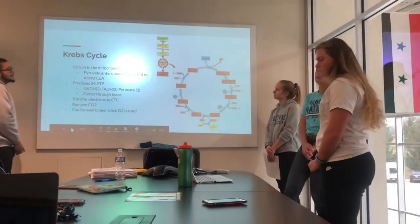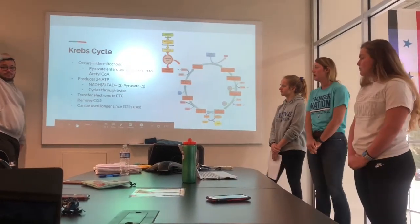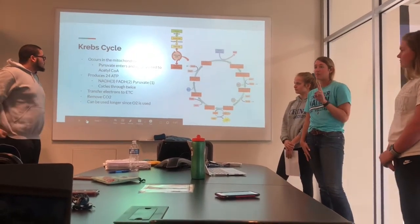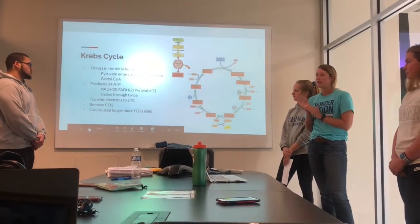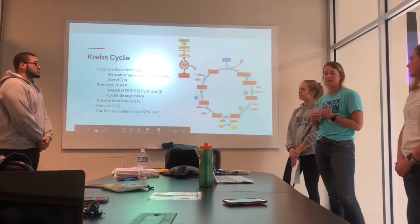So the Krebs cycle is not the most actively used. It's used in the reload stage. It happens in the mitochondria where the pyruvate enters and is converted to acetyl-CoA. It produces 24 ATP total, but 12 per cycle, and there are 2 full cycles produced. It transfers electrons to the ETC, and it removes carbon dioxide. This is a cycle that can be used longer because oxygen is involved.